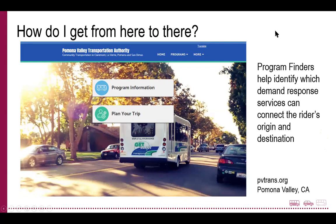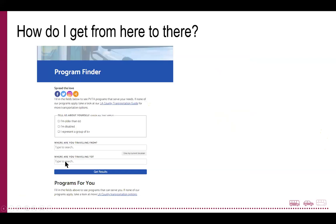Now, Google Trip Planners are, of course, only for fixed route services, although they are working on GTFS Flex, so that's a whole other topic. But there is one way that we can provide similar utility for demand response services, and that is what I showed you earlier on the Pomona Valley website. So if I tell it I want to plan a trip, it gives me a little form to fill out. So I can say I'm older than 60, I'm disabled, and here's where I am, and here's where I'm going to.